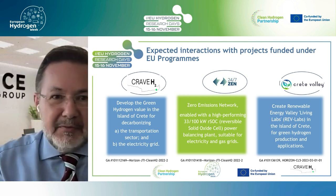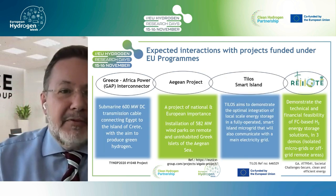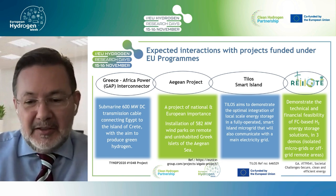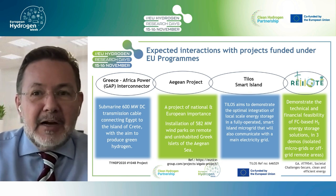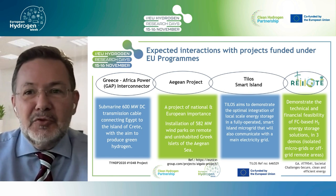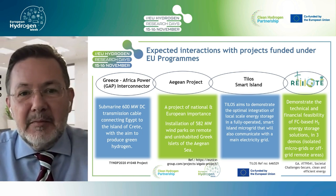What I mentioned, to have this project sustainable, we need low-cost energy. So the Greece-Africa Power Interconnector, which is one of the two grid connection projects between Egypt and Greece, is now aiming to power hydrogen projects. Because if we don't have low-cost energy, hydrogen production is not sustainable.